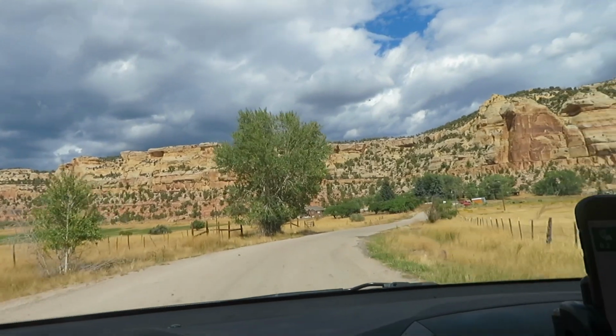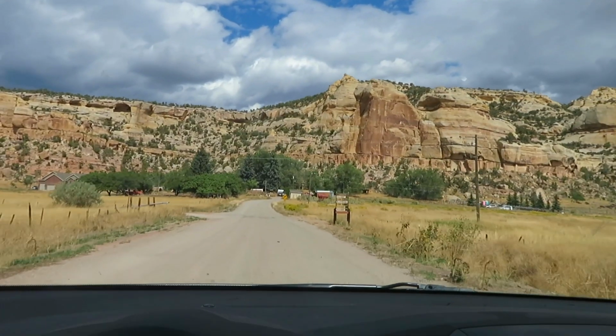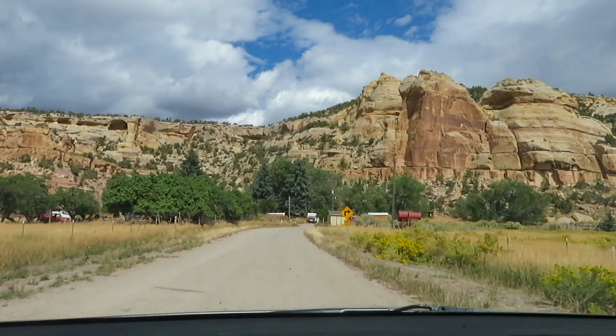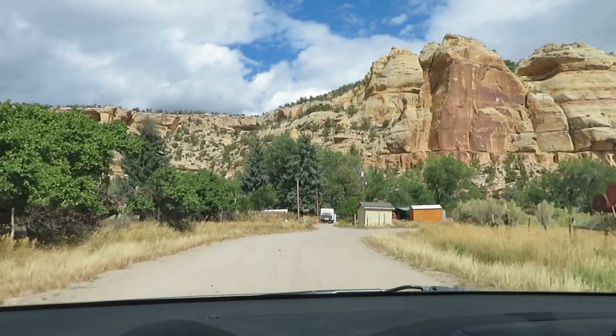Alright, we are pulling up to McConkie Ranch, and it's a private ranch, but they do allow visitors. It's a good thing they do, because they have something pretty spectacular here. That being a ton of really impressive Native American rock art, specifically petroglyphs. So let's go check them out.